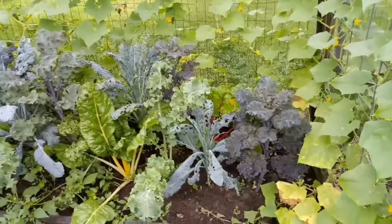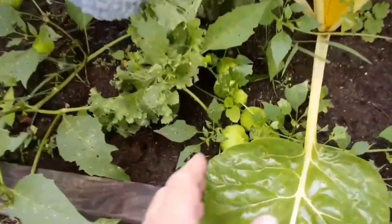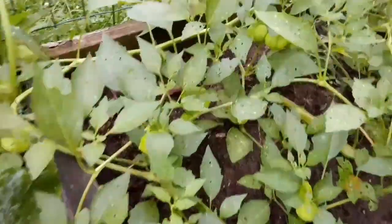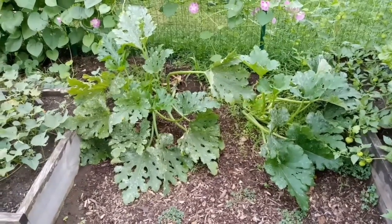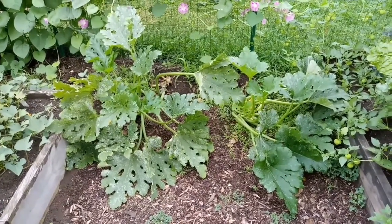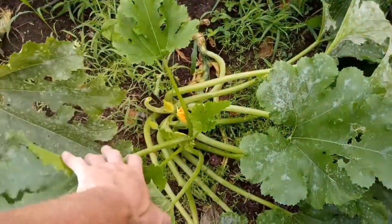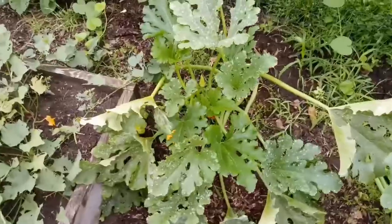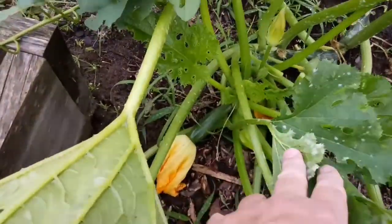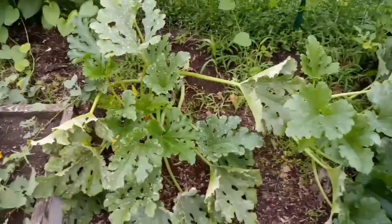Kale is still here, still going strong. I have fallen behind on the tomatillos. They just keep producing. They are everywhere. These two zucchini plants are nearing the end of their life. They have produced many zucchinis. They're starting to get the powdery mildew real bad. I just picked the last one off from that. This one, oh no, there's another one coming. A couple more actually. So that's good to know. Very nice.